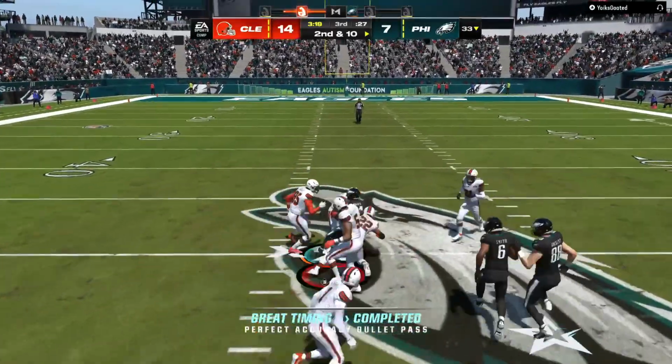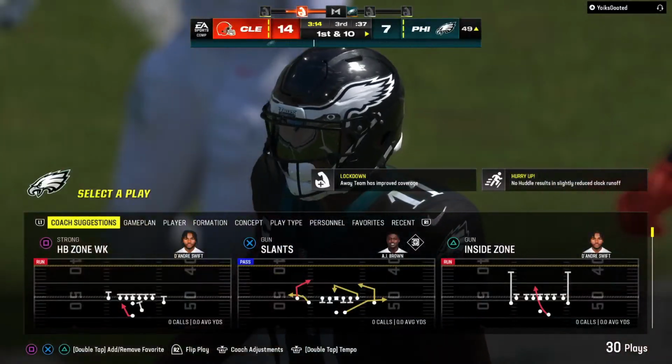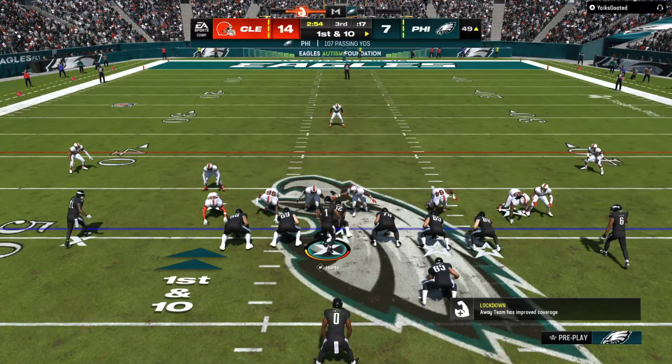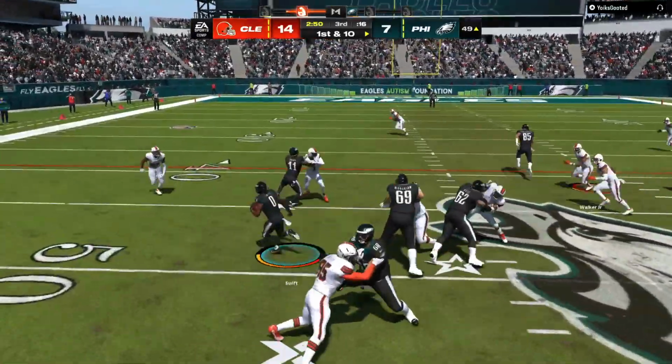Hurts throw complete here to his receiver, Brown. And he'll be taken down, but not before he works it past the 50. So a first and 10 upcoming from Browns territory now at the 49-yard line. Swift going to try up the middle.